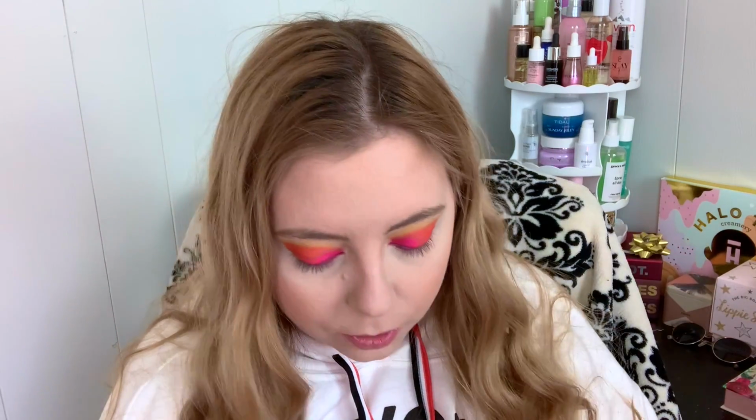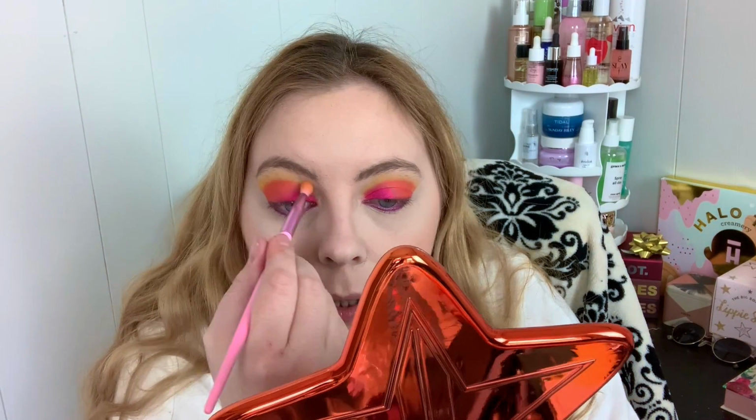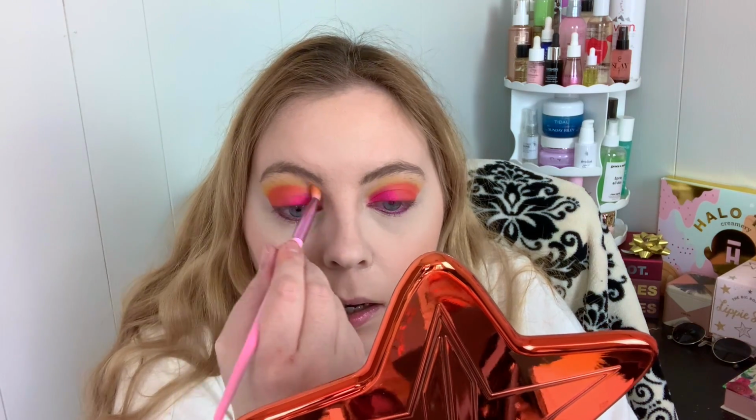Oh my god, I'm done. Here's the look. Okay, I'm actually really excited about this, like a lot. I think I'm gonna go in really quick and fix a few things that have kind of smudged. Let me just do that really quick. I'm gonna take the yellow and just kind of buff a little bit so we can bring the yellow back out to action.